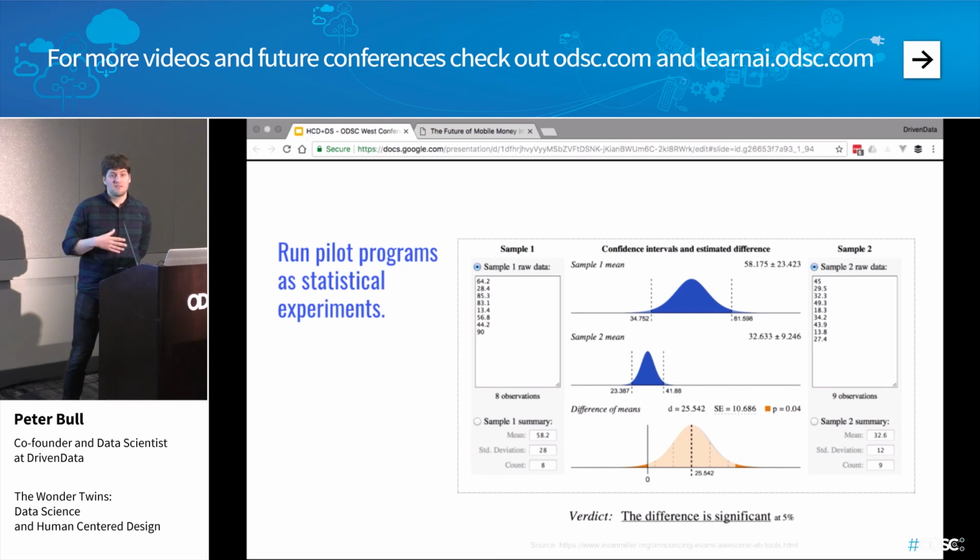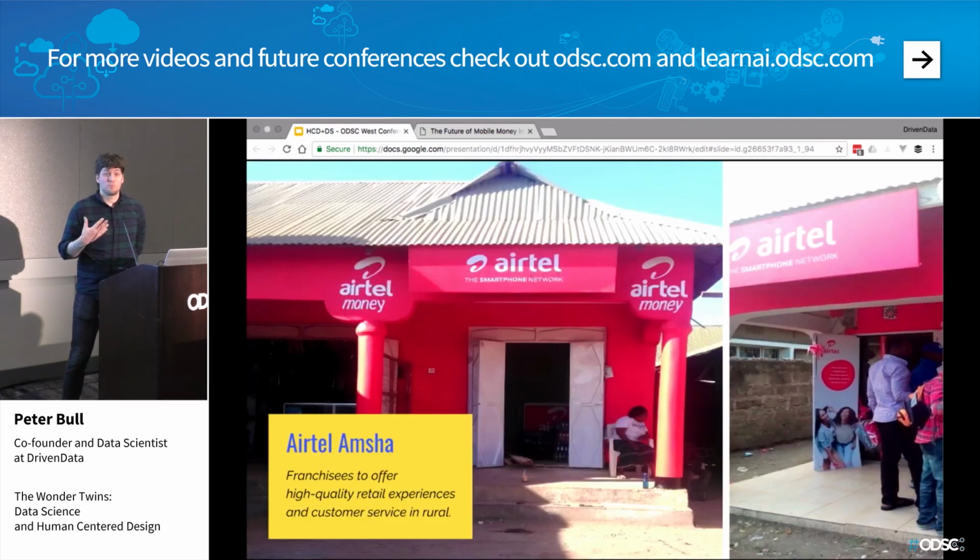And in addition to that effect size, we have an idea of how significant that effect size is. And so those tools enable us to be much more confident when we're building pilots that these are things that will scale to a broader population.